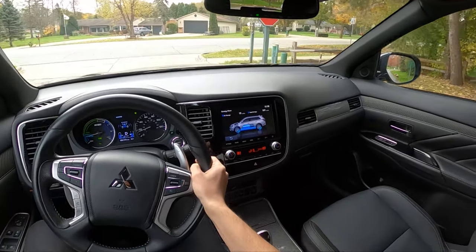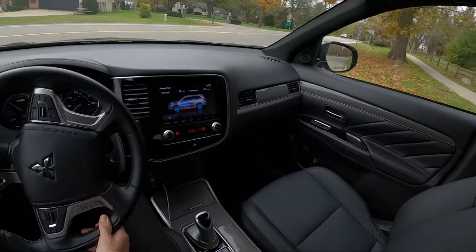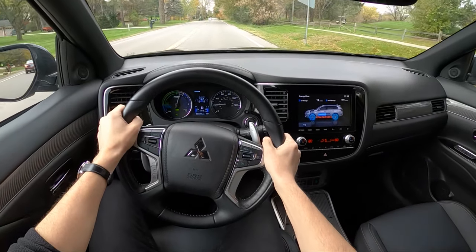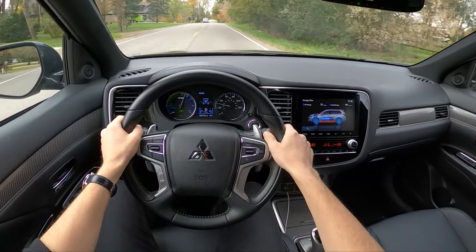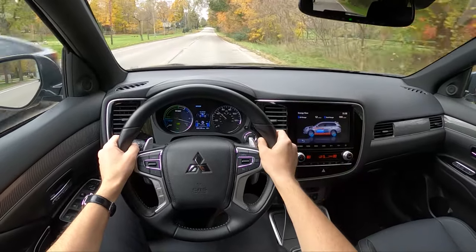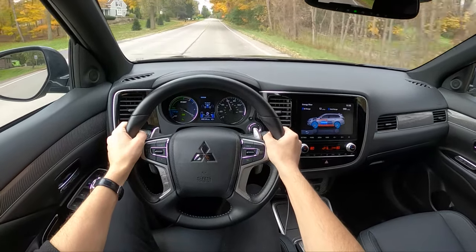Brake pedal feels nice. Ride quality is excellent. Super soft, super cushy. A little bit of rattling from the back seat area there. All right, so we're in electric. Put my foot down. Engine kicks on. Pretty seamless, pretty smooth. This is full throttle.